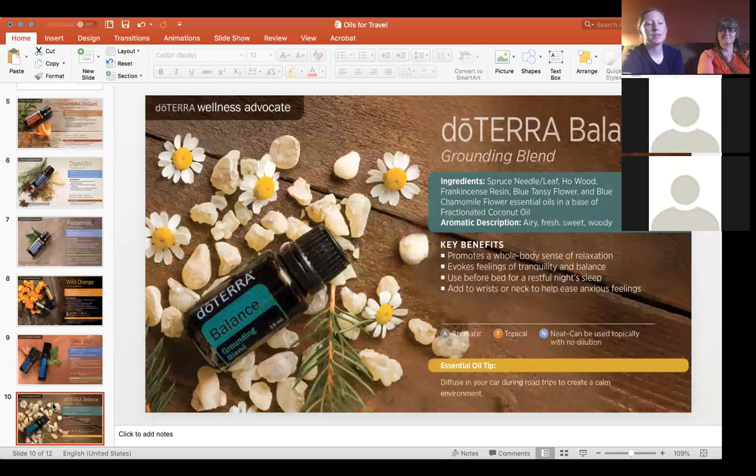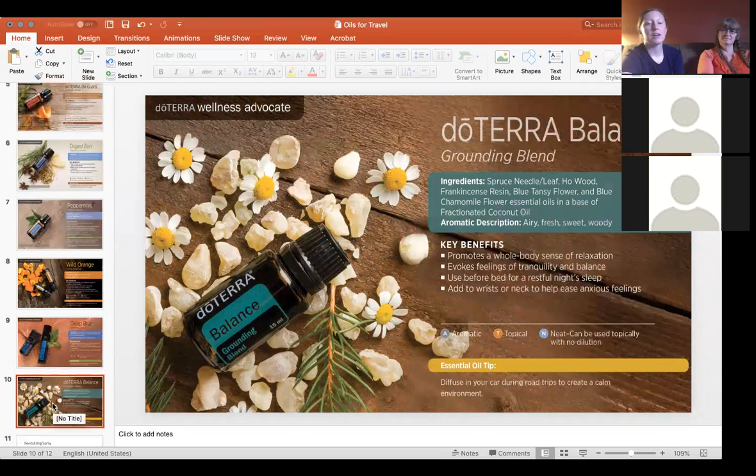All right, we talked about sleep and support for anxiety or stress. We mentioned Serenity. I didn't have a page for you, but I have Balance here, and it's got some frankincense in there. So if you don't have Balance and you do have your frankincense, that's also why I like to have it. It'll help with some of the anxious feelings. And again, we have some blue tansy, blue chamomile, we've got wood and spruce. Just really good grounding, as it is the grounding blend.